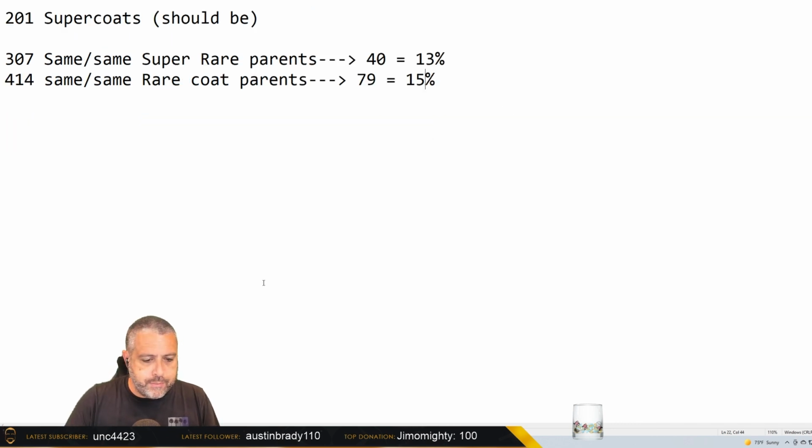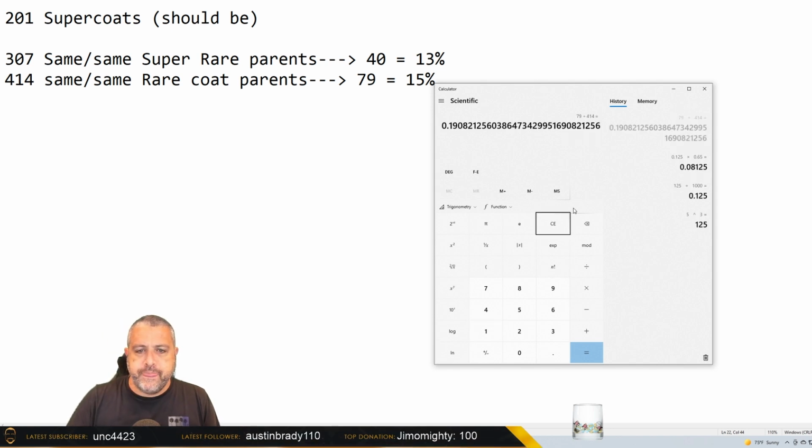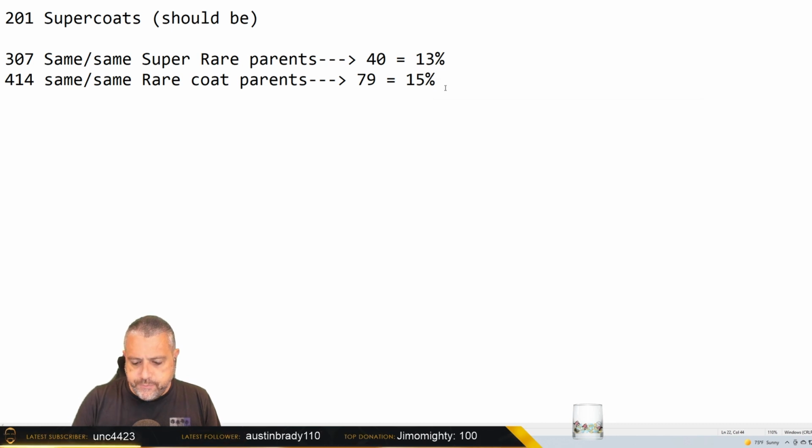Give me my calculator. I wrote that down. What do we have? 79 divided by 414. So 19%. Boom, which is what it should be, right? You have a greater chance of getting a rare super coat than you have of getting a super rare super coat. Within the realm, though, right? If the proper number for the super rares is somewhere around 8.5%, we'll check this on the Steppy Stable calculator, and you'll see the same sort of thing, that it will get down to where it's supposed to be.